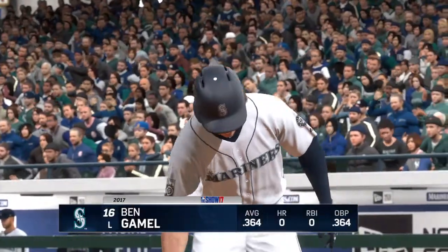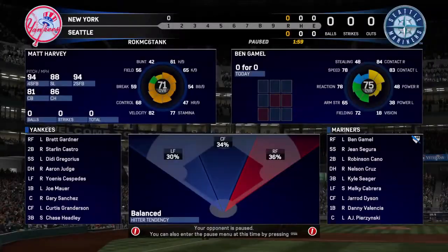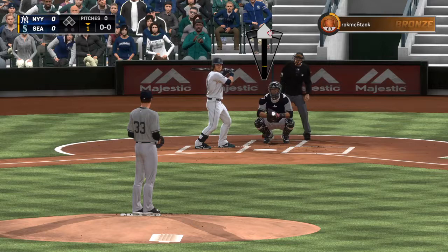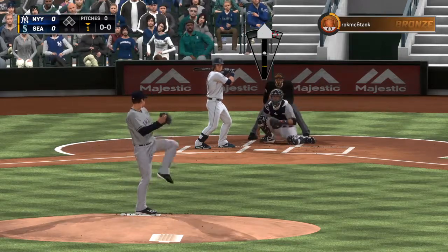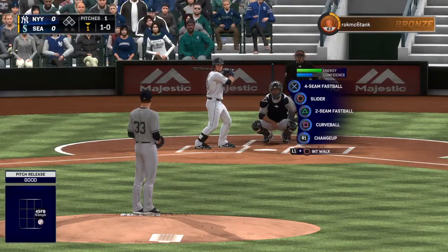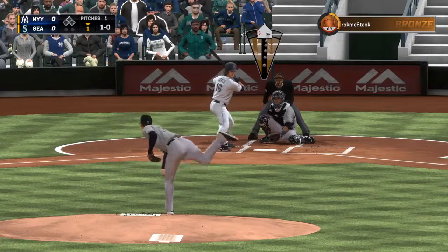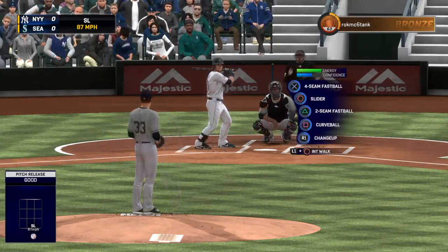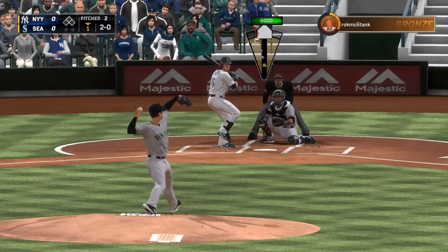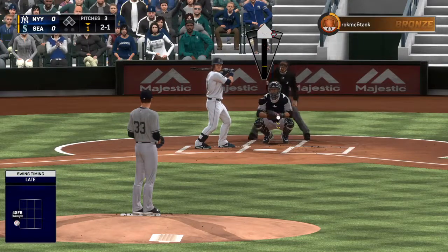And that'll bring up Ben Gamel. He'll lead things off here in the bottom half of the first. Right fielder Ben Gamel. And that misses for ball 1. Into his windup. Here comes the 1-0. Slider stayed too low. Ball 2. Swing and a miss just behind a lively fastball.